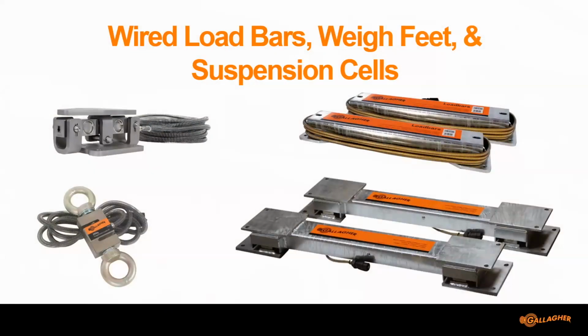But we also do know that these are a little more of a familiar face: the wired bars, both alleyway and to go under our heavy chutes. On top of that, we also do suspension scales for static weights. A lot of our small animal, small ruminant customers are using those suspension scales now, as well as people that are taking birth weights on cattle. And then the heaviest of all of those are going to be our HD weigh feet. They go into the biggest applications you can think of, whether it's going under a heavy Silencer chute, or if you need to weigh elephants at the zoo. We've been there and done that, and those stainless steel feet are the ones that get the job done.